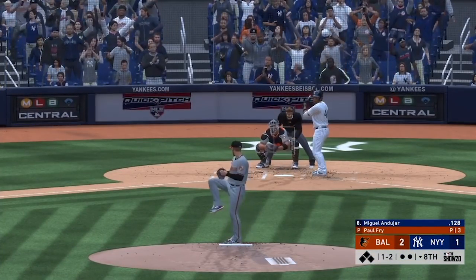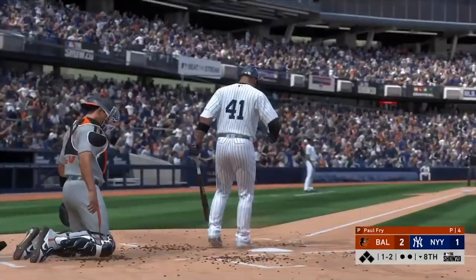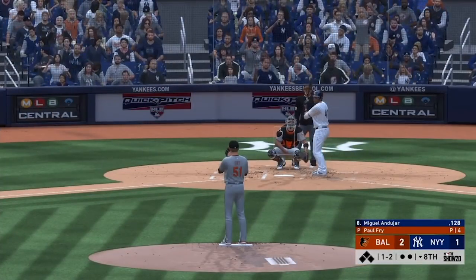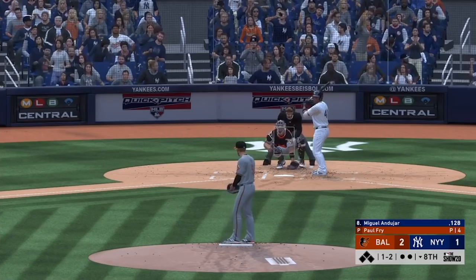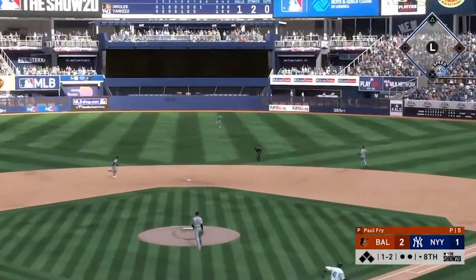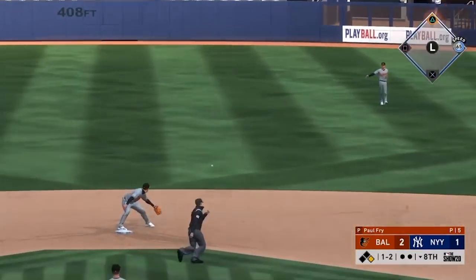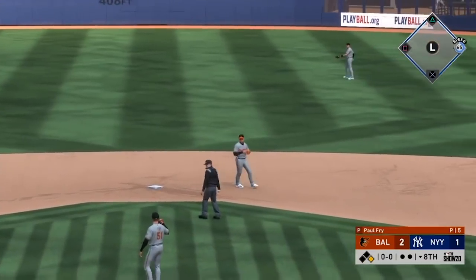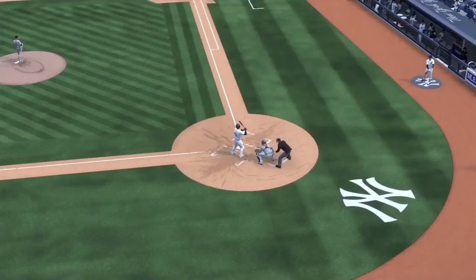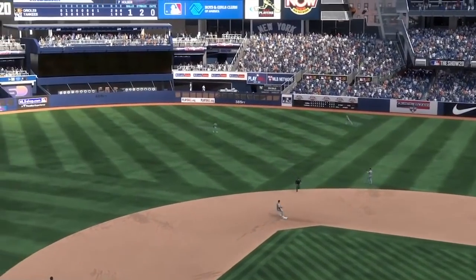Ready on 1-2. Lined into center field, and right off the bench he comes through. It's a base hit. There's high ball hitters and low ball hitters in the game. Obviously this guy likes the ball down below the knees. Nice piece of hitting.